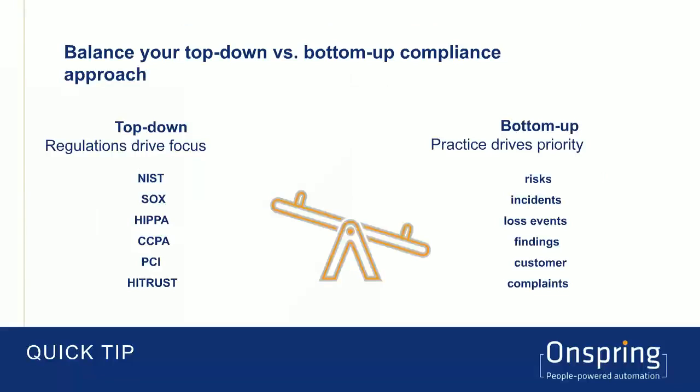Jason, Todd touched on the importance of the top-down approach, particularly in the sense of structuring the ownership of committees. But let's develop a little further with your tip, which is really to balance both the top-down versus a bottom-up compliance approach. So what are your quick tips and recommendations on how to go about this?